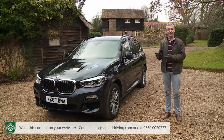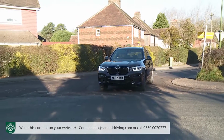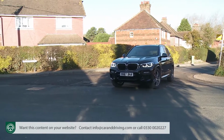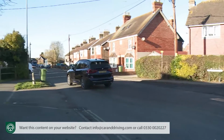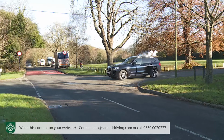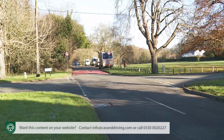And now the other pack features include cross traffic warning front, which alerts you to oncoming vehicles if you're coming frontwards out of a parking space or you're trying to edge out of a junction and you can't completely see the traffic coming at you from either side. Plus, there's also crossroad warning, which alerts you to traffic coming at you from the sides at a crossroads.